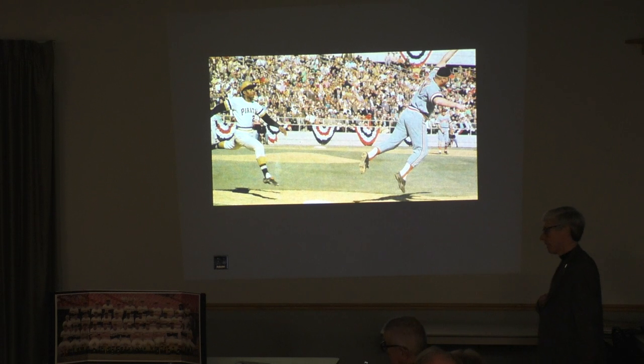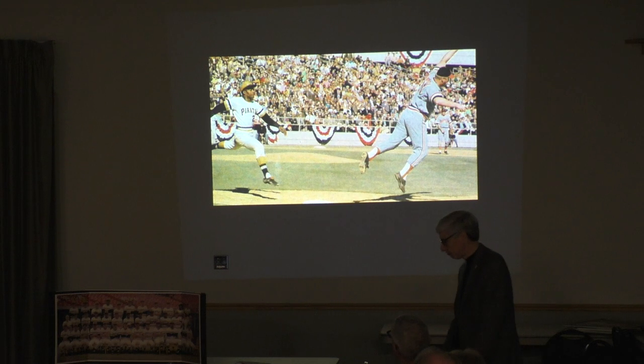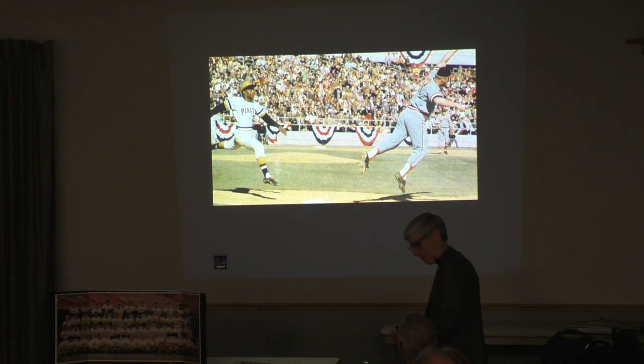So Bob Robertson said he eventually worked up enough courage and approached Danny Murtaugh, who's sitting on the bench, his cap down over his eyes, laughing. He says something to the effect of, gee, Skip, I missed the sign. To which Danny Murtaugh barks back to him, yeah, missed the sign. But needless to say, there were no negative repercussions because after all, he did hit a three-run home run.